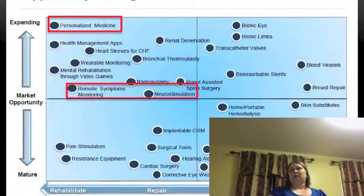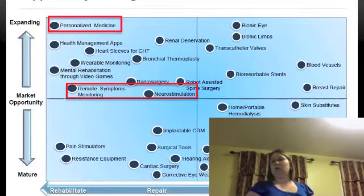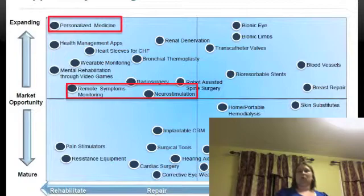So opportunities that are expanding in the market right now, in particular that we need to concentrate on, are personalized medicine. The patient can go home and the doctor can remotely monitor them. Remote systems monitoring and neuro stimulation, which, as I was saying before, is where they put sensors inside the head for people with epilepsy, brain trauma, where you need to monitor even basic things such as sleep. They can monitor these things.